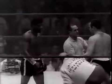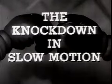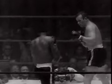That's amazing, he seemed to be doing very well in that round and then got caught by two right hands. Let's have a look at the knockdown. Patterson comes in here with a leaping left hook, catches Johansson high on the forehead. The following right gets him behind the ear. Then the other right gets him and he goes down, his face buried in the canvas.